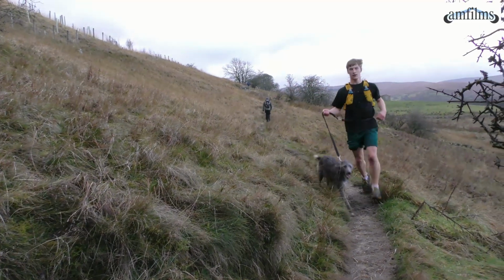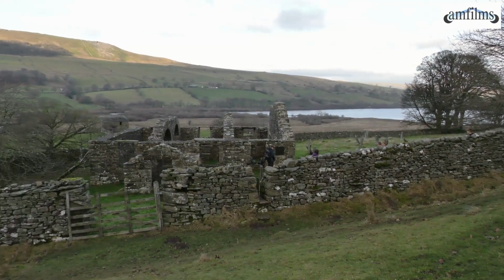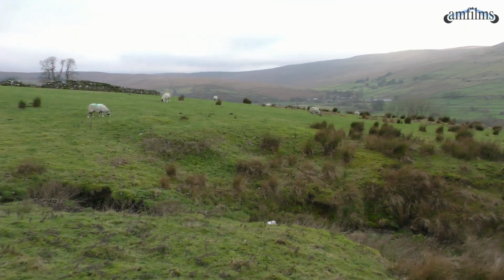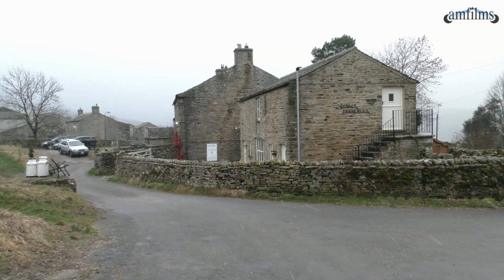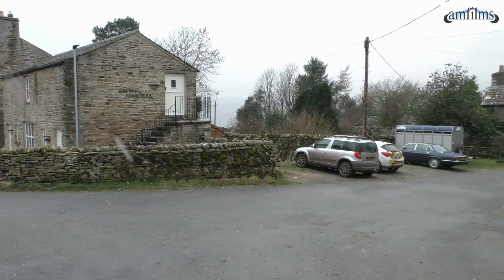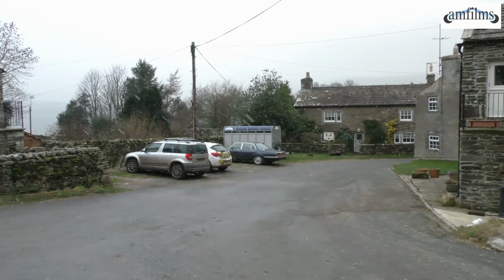We meet a runner and his dog travelling towards the north shore. A little further on is the Busk graveyard and ruined chapel. A view of Raydale, one of the smaller dales within the national park. Finally arriving at Busk, the home of Raydale Preserves, producers of jams, marmalade and lemon curd, made in the traditional way.